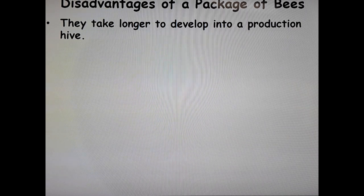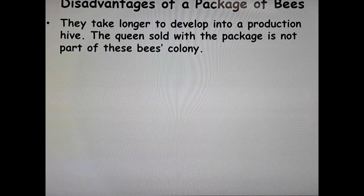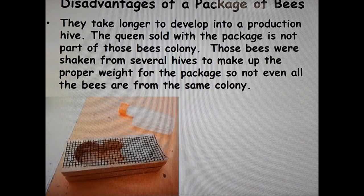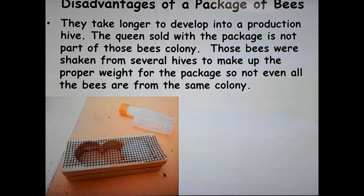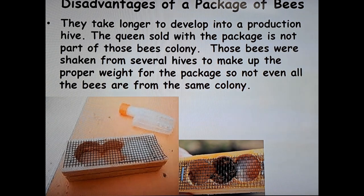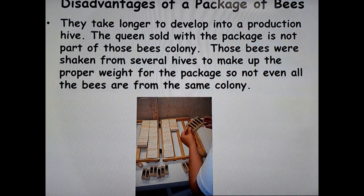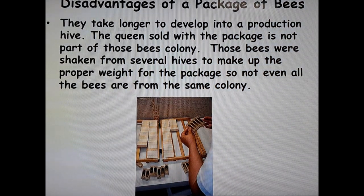Disadvantages of a package of bees: they take longer to develop into a production hive. The queen sold with the package is not part of these bees' colony. These bees were shaken from several hives to make up the proper weight for the package, so not even all the bees are from the same colony. This is your typical queen cages that will come with your package. This is one with a queen and her attendants in the queen cage, and another type of queen cage. These are queens in their queen cages being banked for shipment.